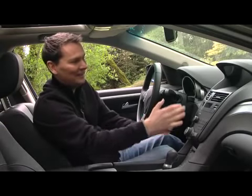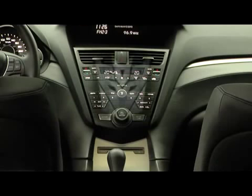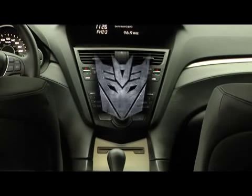Now, Lacey thinks this center console, especially with the ignition off, looks like the face of a character from a Transformers movie. Well, I think Zach had problems seeing the Transformer logo here because he played with Barbies when he was growing up. Actually, I played with a girl named Barbie.